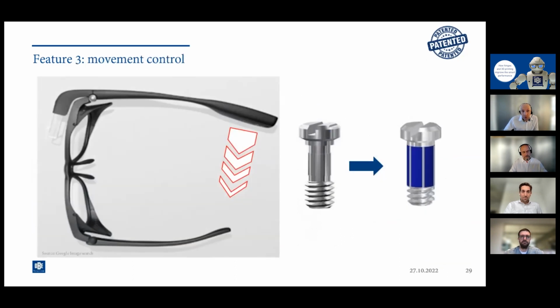So the feature number three is the movement control. In the Smart Link, we implemented special screws which are plastic coated, called space screws. These screws are overmolded with a high temperature resistant polyamide. By assembling the Smart Link with these screws, we reach the desired movement control, as the plastic gives a regulation effect to avoid that the temple falls without any control on the front part. These patented space screws do not provide only a smooth articulation, but they have also an anti-loosening effect.